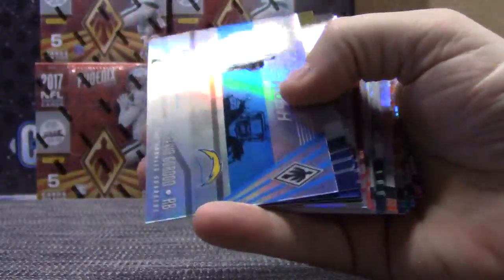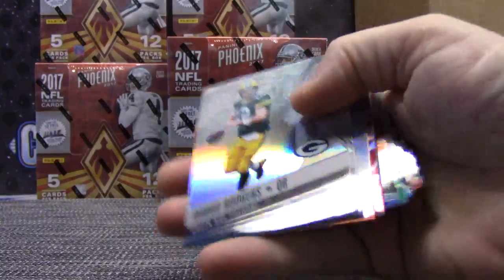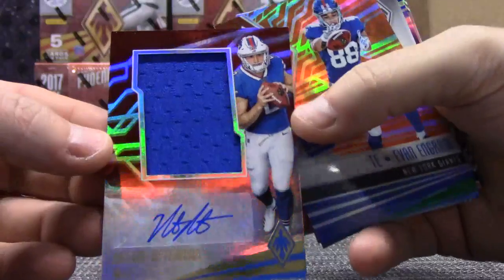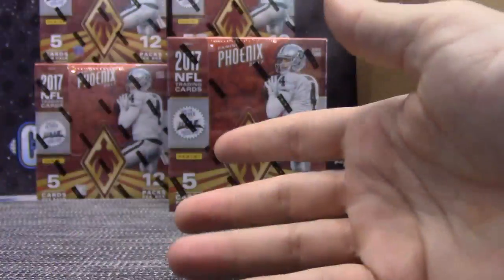Looks like a card stuck to that. John Riggins, Randall Cunningham, $299. That one might be numbered to 10. Deshaun Hall, 13 of 25. John Ross, Nate Peterman. Jumbo jersey autograph, $149. Evan Engram, I swear that gem looked like it was numbered. Evan Engram, Mike Williams, Baker Mayfield and the base.